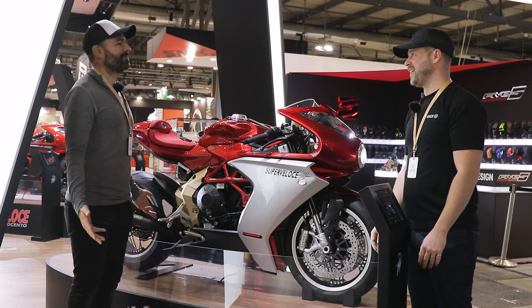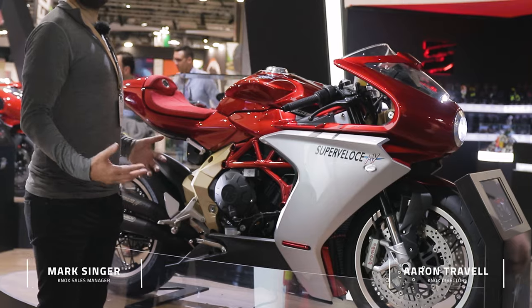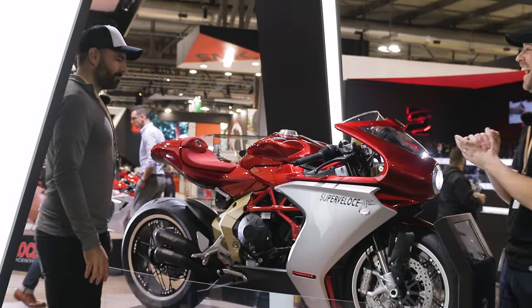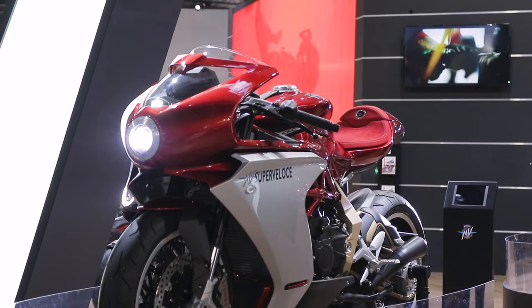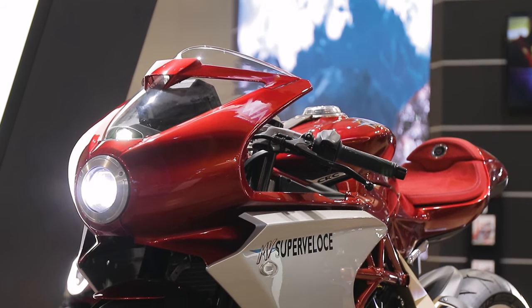I mean, where do you even start with this bike, Aaron? It's just breathtaking. Am I allowed to sort of cuddle it? We've been searching around, trying to find what we would consider to be the best looking bike of the show. And yeah, this has got to be a serious contender for that, hasn't it?